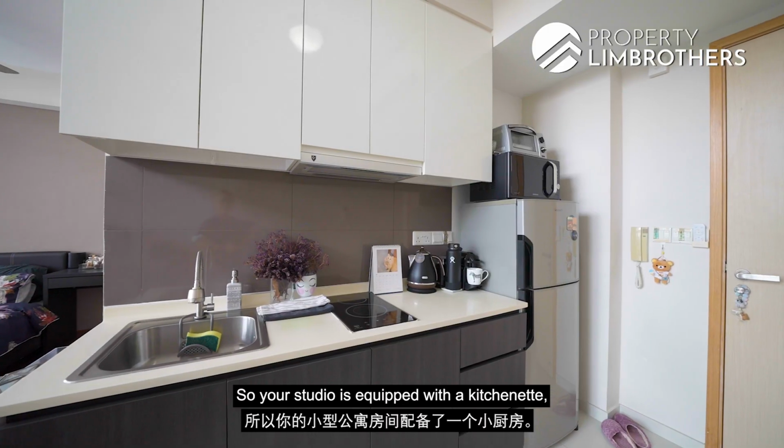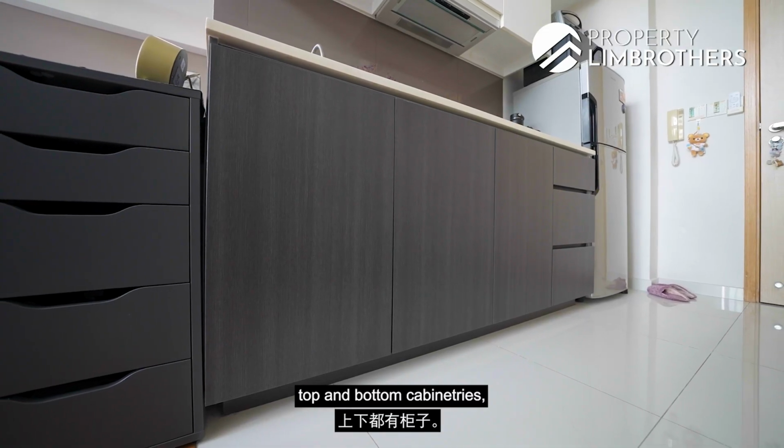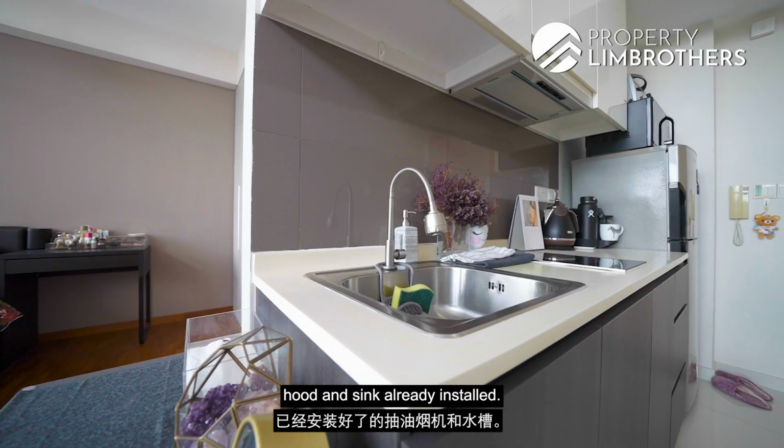So your studio is equipped with a kitchenette, and what you have over here is your dedicated fridge space, top and bottom cabinetries, 2-burner induction cooker, hood and sink already installed.